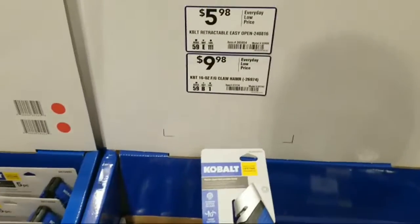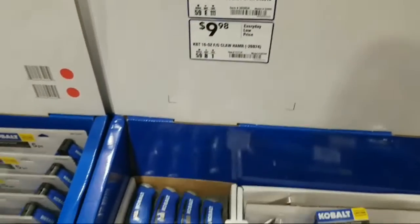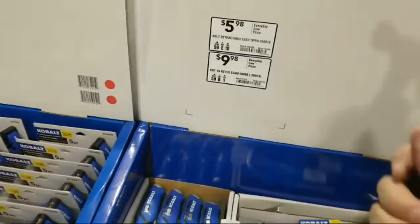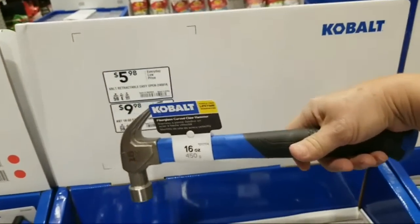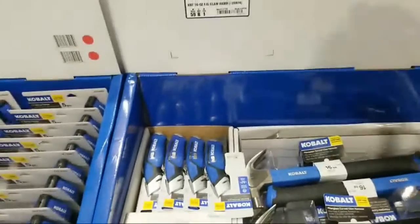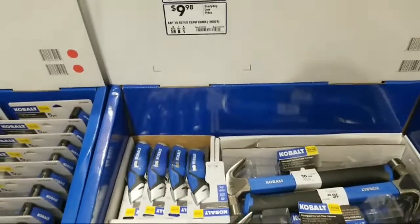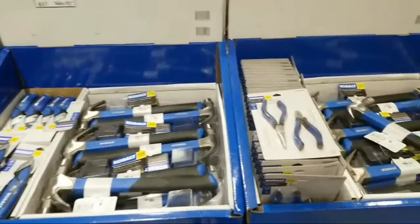Okay, so we have, this is the retractable one. This one is $5.98, and they got the 16-ounce claw hammer for $9.98, man. I can't remember the last time I saw a hammer that low. Now 16 ounces is kind of like, mine's an Estwing, and it's a 20. It's either 20 or 21 ounce.